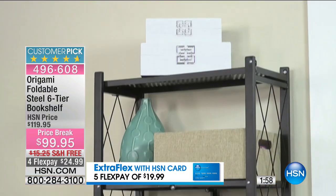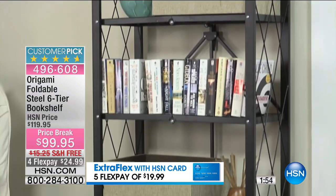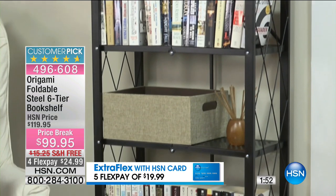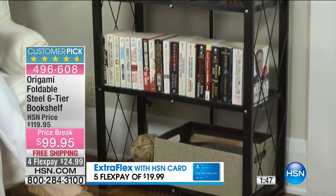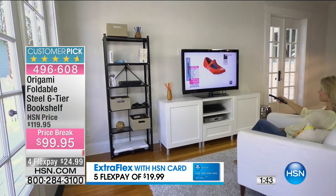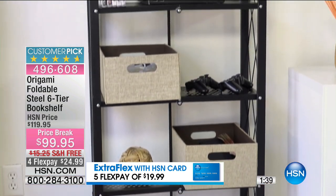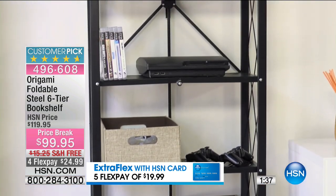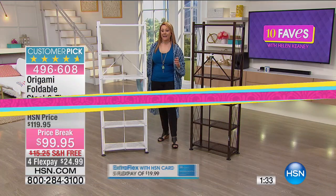Over in Wisconsin, compact size, yet roomy enough for large books, sturdy and stands up without wobbling. Over in Oregon, great product, really great product, assembles in minutes and doesn't take up much space. Over in Ohio, another 5-star review, it looks good and is nice and sturdy. I'm sure I will be ordering more origami. So a 1-year warranty, 923 reviews on hsn.com, and we have lots of colors.